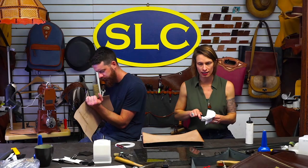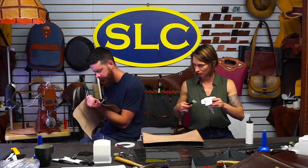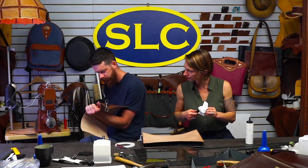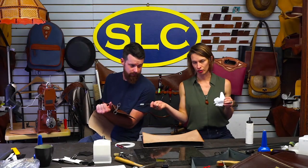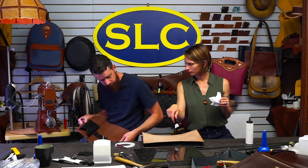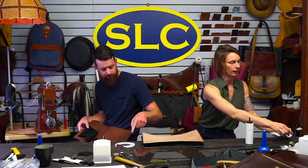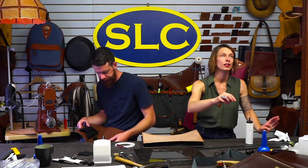Okay, and then we already have glue on the other one, so this one just needs to dry. And then we need to glue the welt down. Or are we doing the welt to there first before here? No, that doesn't make any sense. It'll sew onto the back. Okay. We'll need to glue, stick that gusset down, and then stitch around the center of the pattern.